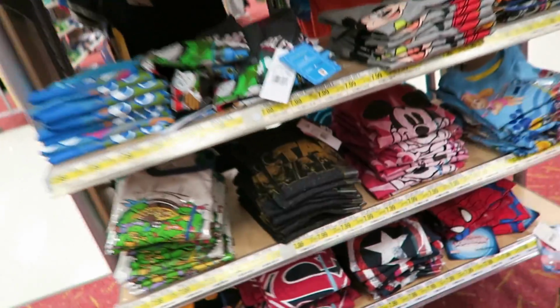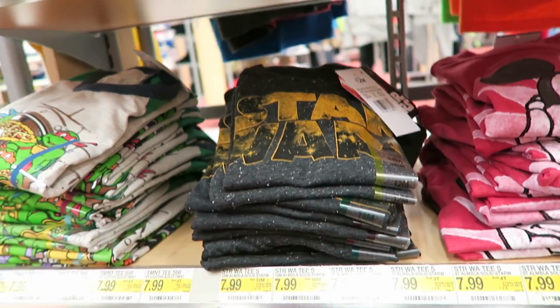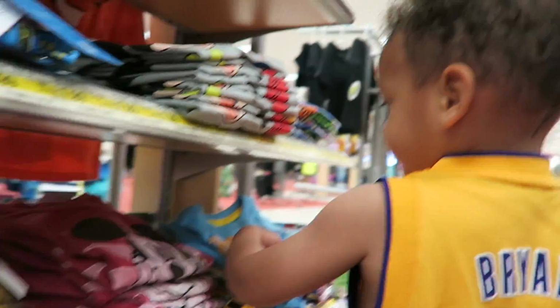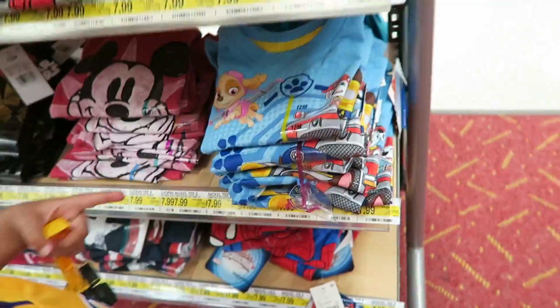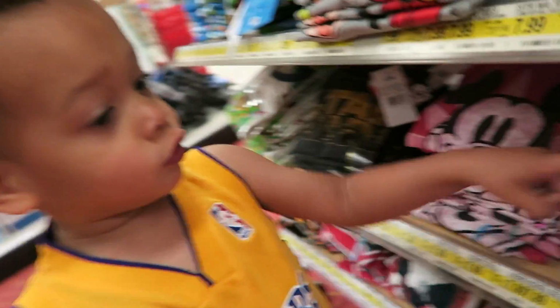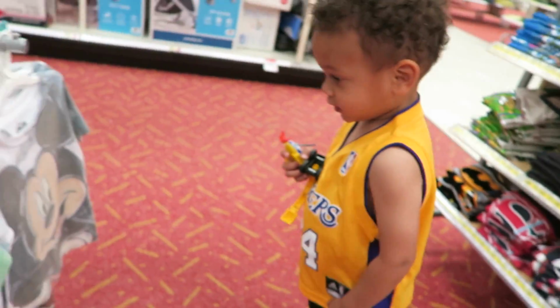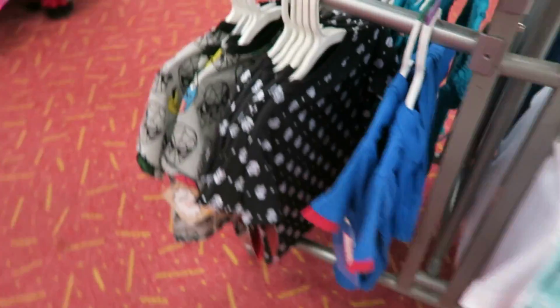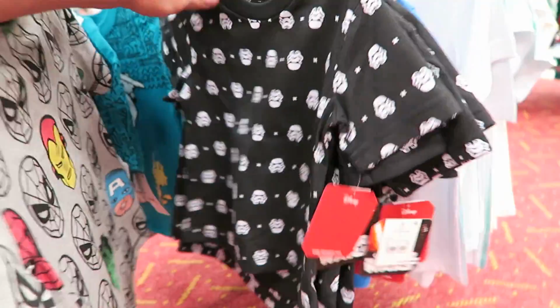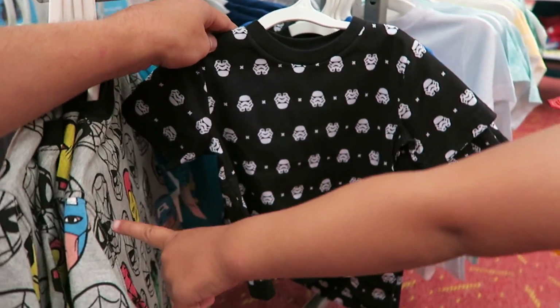Oh, Bubs, look. Star Wars. What do you think about these shirts, man? Oh, these are your size. Oh, what is that? Is that Paw Patrol? Yeah. They got Paw Patrol shirts, babe. You like Paw Patrol? Oh, it's a Mickey Mouse. Whoa. Oh, Bubs, look at that shirt. Isn't that so cool?